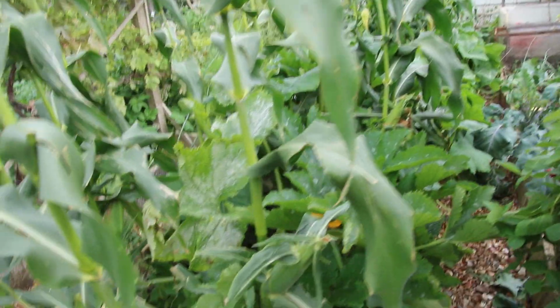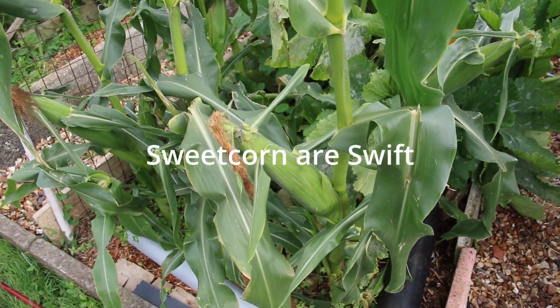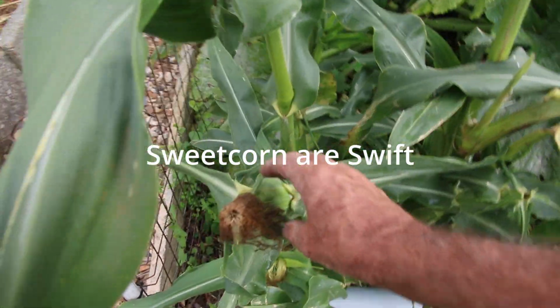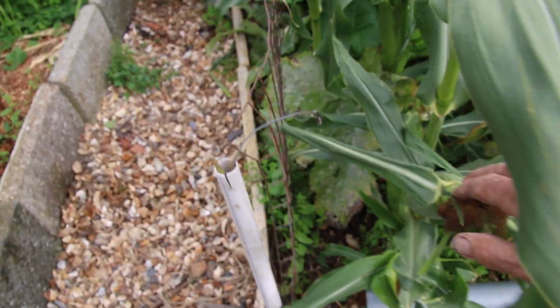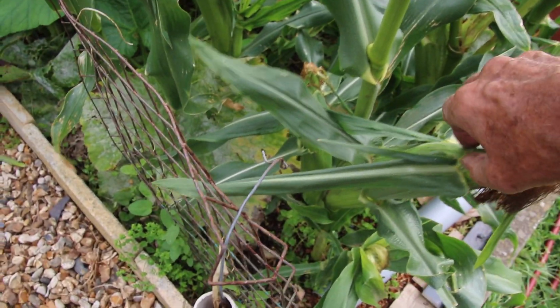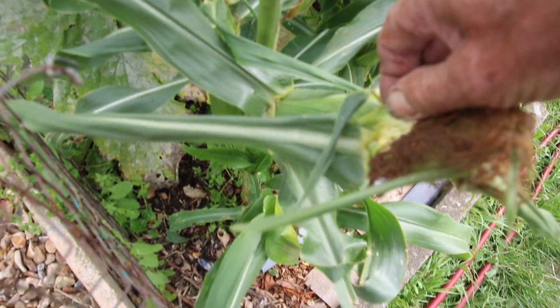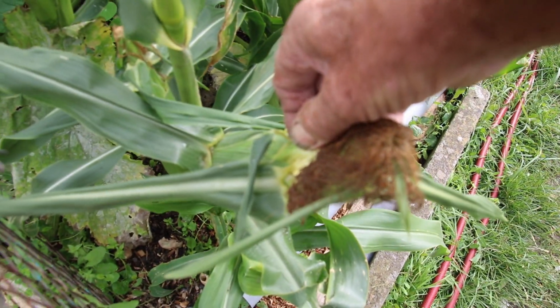And the sweet corn the same. The sweet corn, look at that. We've been eating sweet corn. There's another one there. That one's ready to go. I like to just check if the corn is to the top. There we go. You can just see it. There we go. That'll do me.